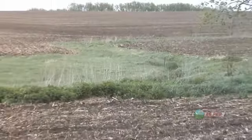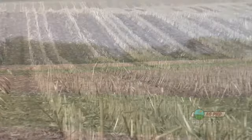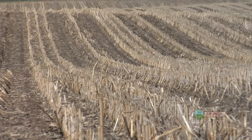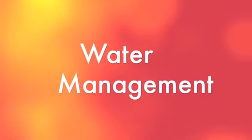So farmers have taken a number of different steps to prevent erosion. One would be putting in a grass waterway. Another thing would be to eliminate tillage across the farm. Both of those things can work together to reduce the amount of erosion.